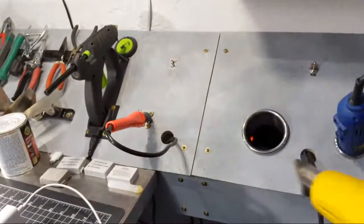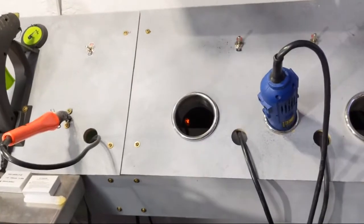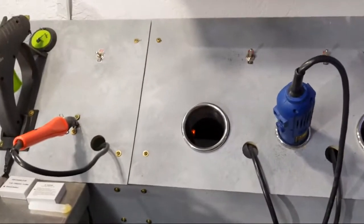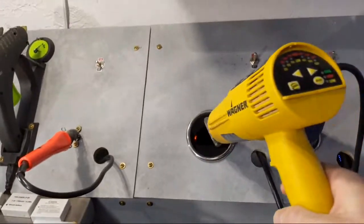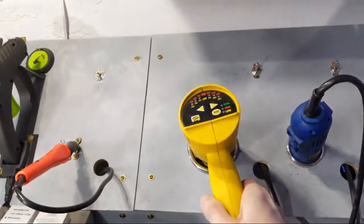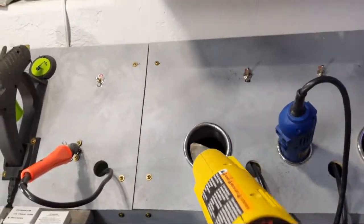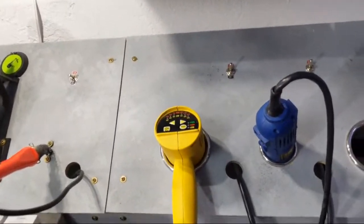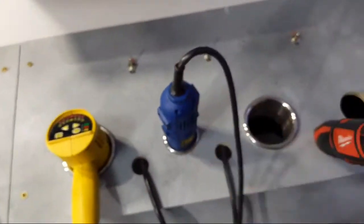So, too, I got these. They're the salon hairstylist cup things for putting their hair dryers or curling irons into. I got these to be able to put in my heat gun, my Dremel, different things.